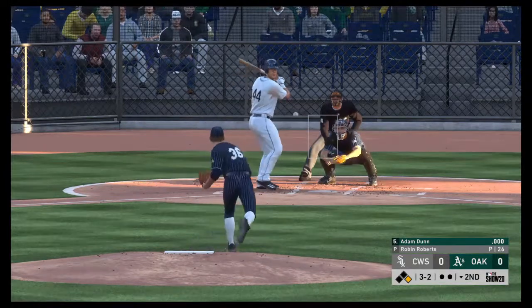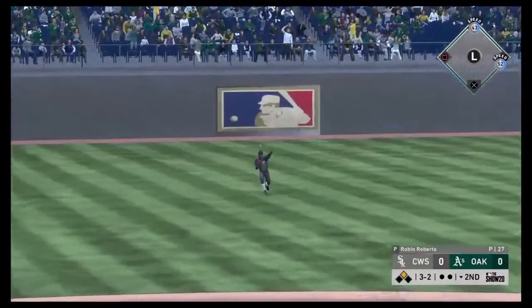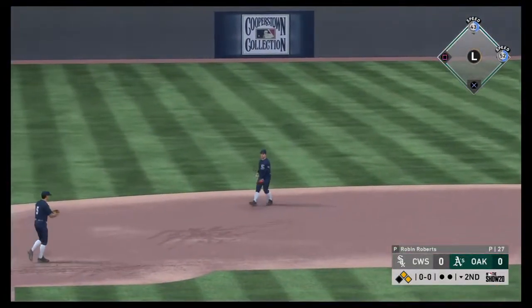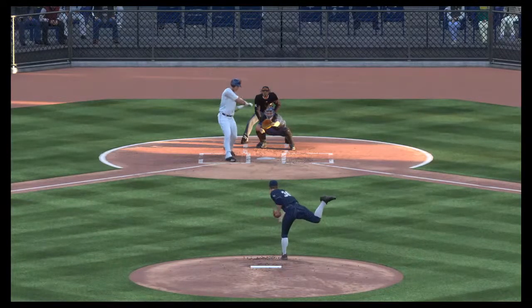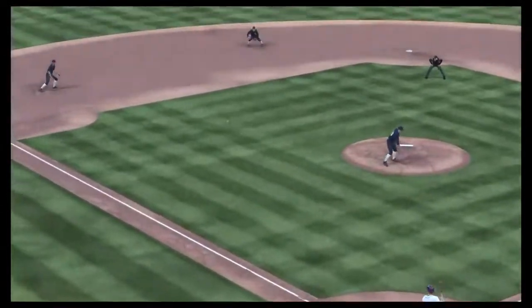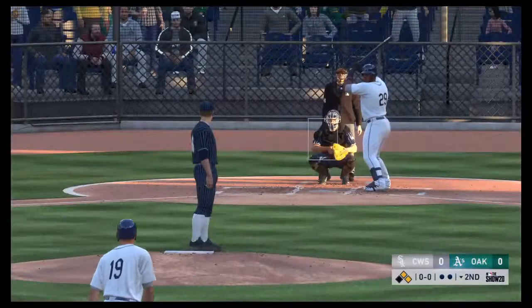The next 3-2. Hard on the ground towards short, and that finds its way through for a base hit. I know this guy isn't known for his hitting prowess, but that's a nice job right there. Getting a single on a 3-2 pitch in the middle of the zone. Grab your glove and flash some leather.